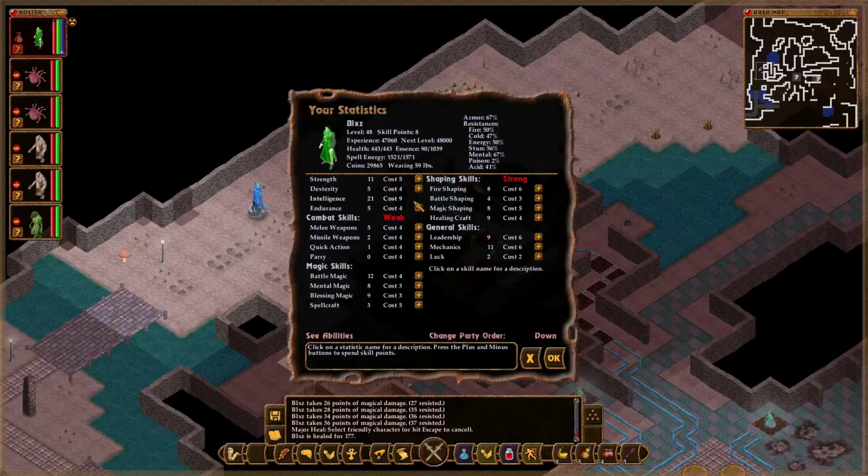I did get a level up as well while I was doing that fight. I'm thinking leadership is probably an important investment here. 9 is a bit low. I think most chicks will take at least 10. 10 I think I'd be comfortable with. I mean, there's always the option of more battle magic, but that's not winning the fights for me. Shaping is good enough. Healing is acceptable.